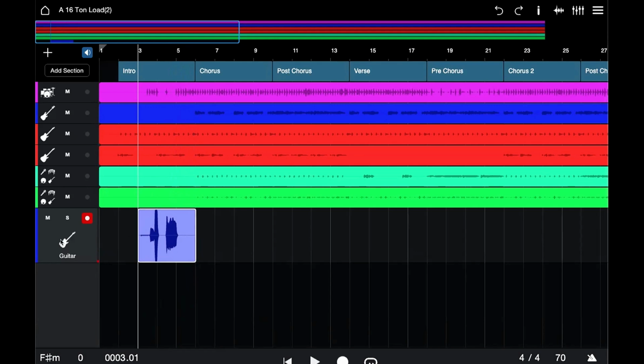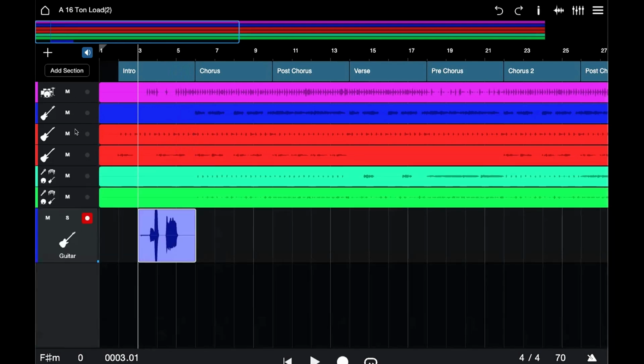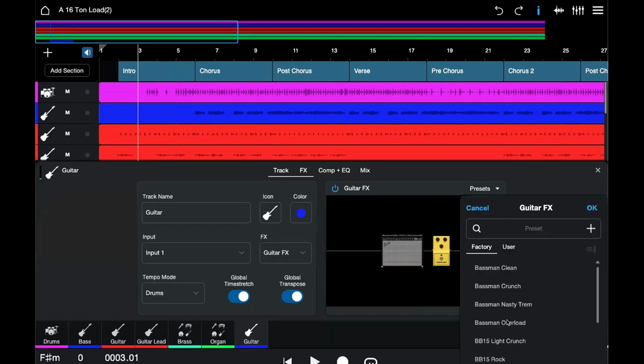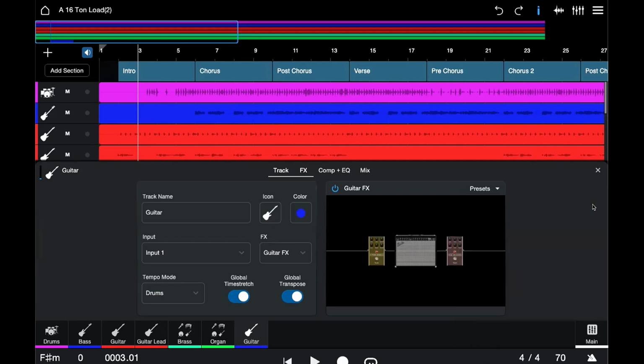And so that allows me to put a jam track up. I can delete any of these backing track components, instruments that I want. I could mute them and record along to some of them. And then if I go here on my guitar, as I mentioned earlier, I can go to any number of presets. There's a tremolo twin, for example, and my guitar becomes a tremolo guitar that I then use to play along with these instruments, and record myself.